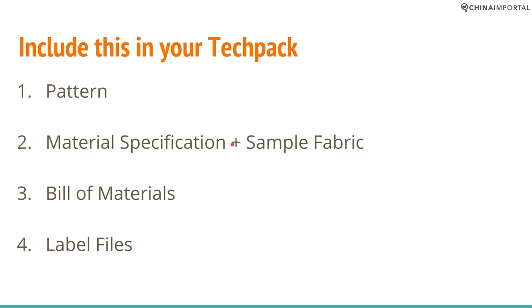You need to provide a bill of materials, that's number three. And a bill of materials is a component list, basically. Saying that, okay, for this model A, it's got two buttons in this material, one zipper, and so on, so that the supplier can see exactly what components they need to make each product, okay? So that's a BOM.